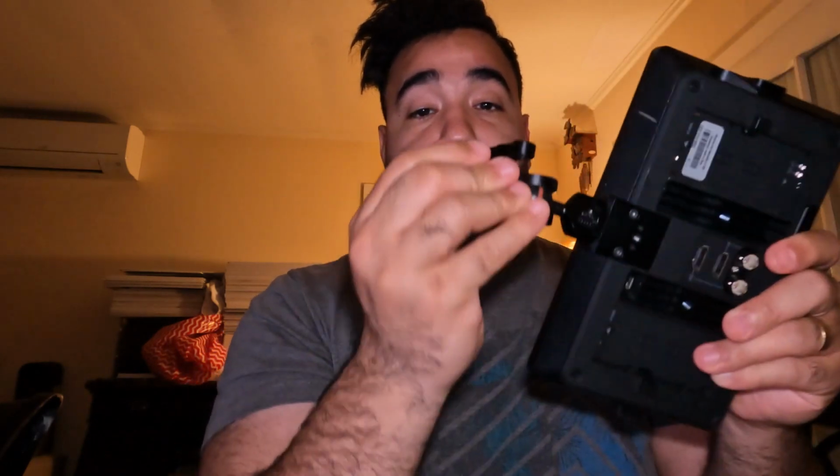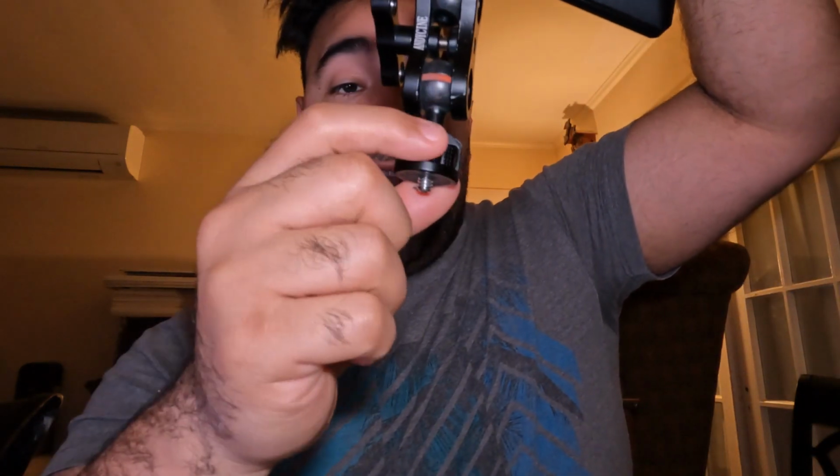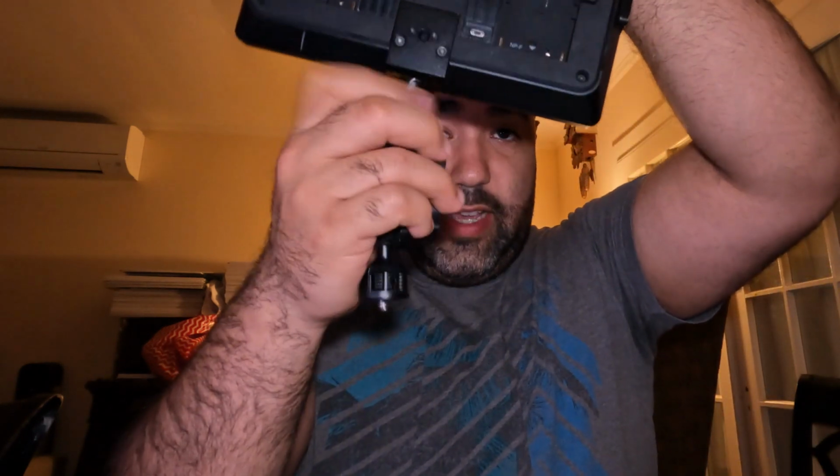But when I don't, I can still have it really stiff and then finger tighten it or do all that. It also has these holes in here where I can stick an Allen key or something, and crank it even tighter if I needed to, which I've never had to do. But then to unscrew it, I can just do that. So I love this thing.